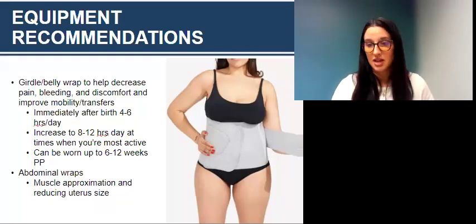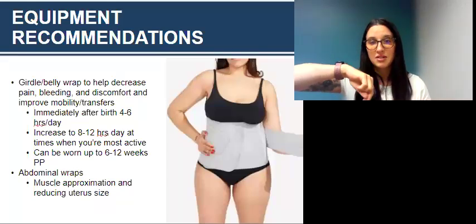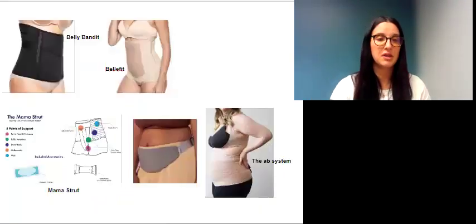The binder should not cause any discomfort. And then when you're tightening the Velcro on it, you want to make sure that the binder is not too tight. You need to be able to put one finger inside the binder. You should be able to take full breaths, feel supported, and it should be easy to put on.